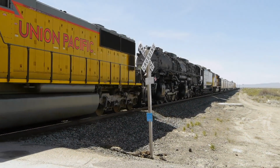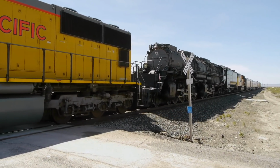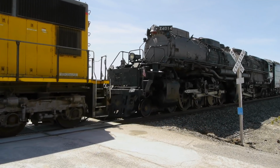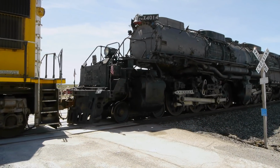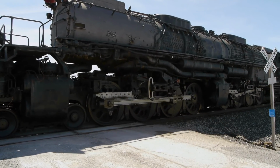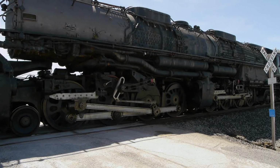Well, if all goes according to plan, the locomotive here, 4014, will be back on the rails again, this time under its own power for the 150th anniversary of the Union Pacific. It will be traveling from Cheyenne to Ogden, Utah, and won't that be something to see?